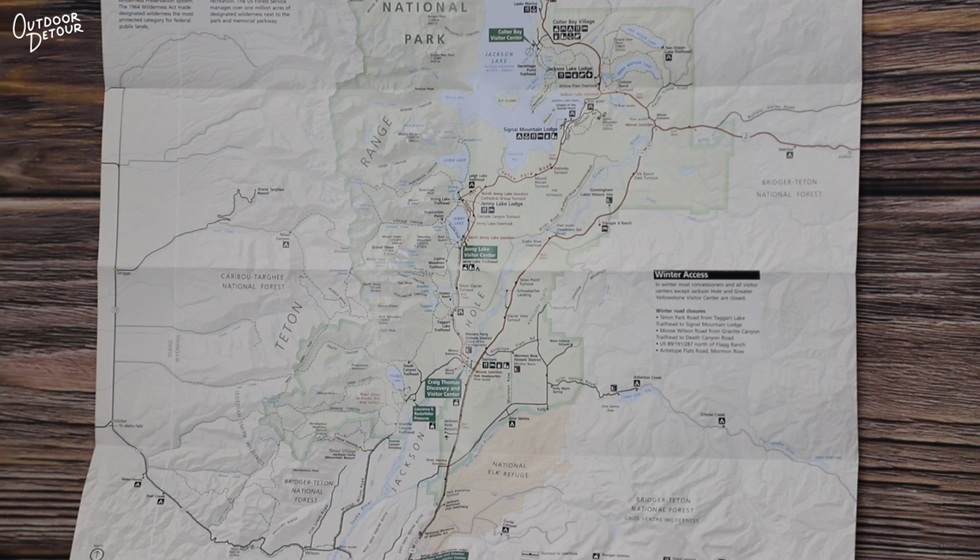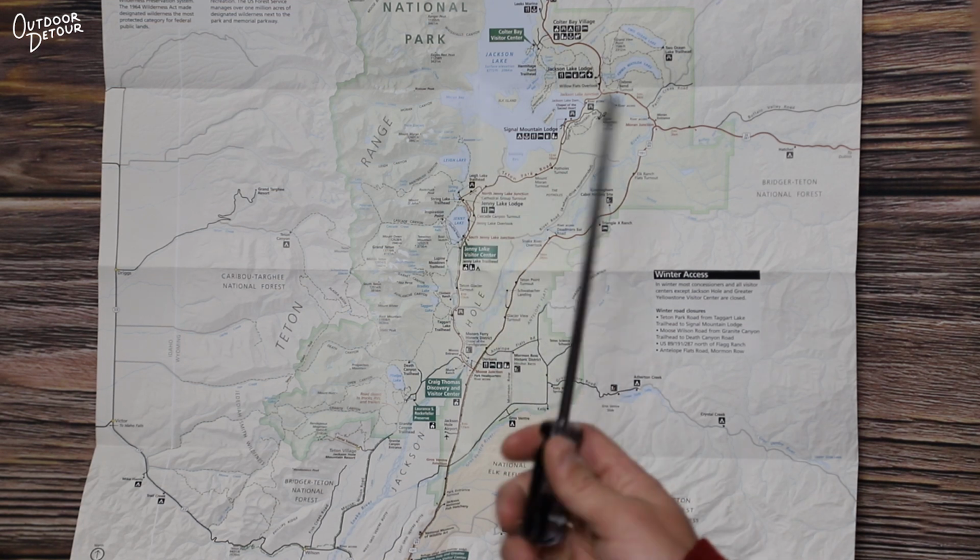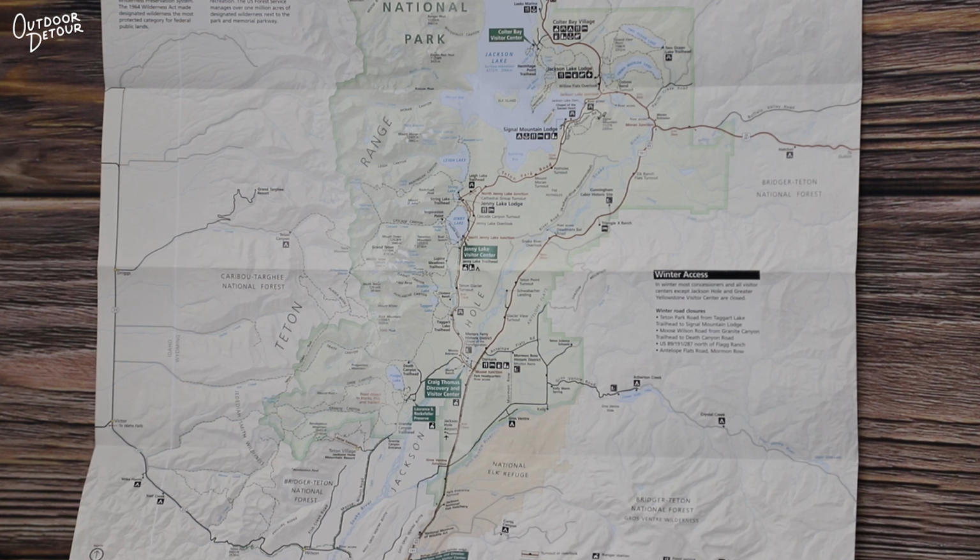So yeah, those are the two hikes that I would do, and I'd knock them out first thing in the morning. So if it takes me, let's just say 3.5 hours to do that hike, with maybe another 30 minutes of drive time total, I think I could be done with Delta Lake hike by about 4 p.m.